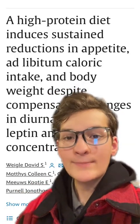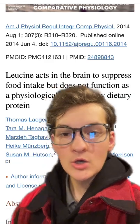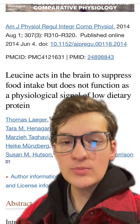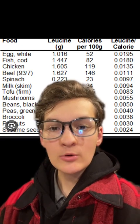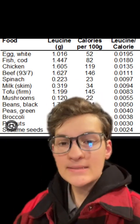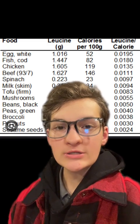As most people know, high-protein diets decrease caloric intake by decreasing appetite. One specific amino acid, leucine, is the most important amino acid for building muscle and appears to be one of, if not the most important amino acids for suppressing food intake. When looking at leucine per calorie, the highest leucine foods are things like eggs, fish, chicken, beef, milk, tofu, beans, spinach, mushrooms, and other high-protein, low-energy density foods.